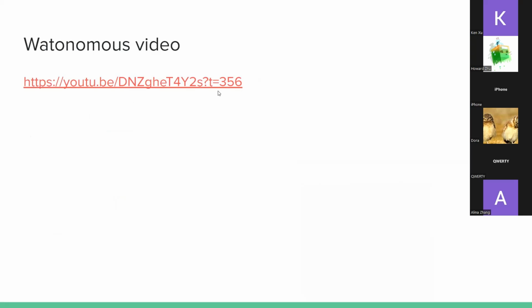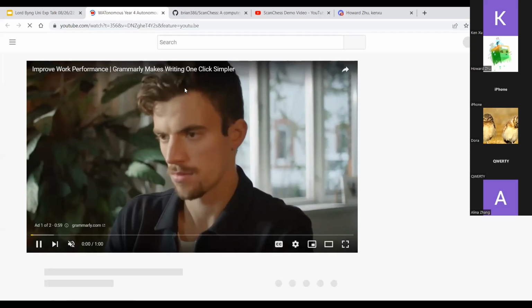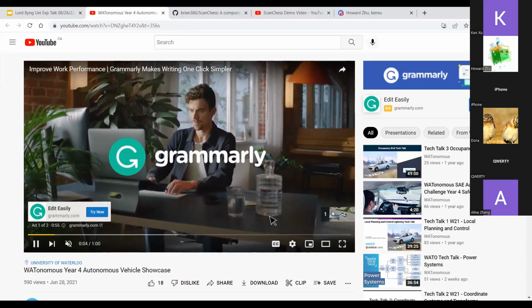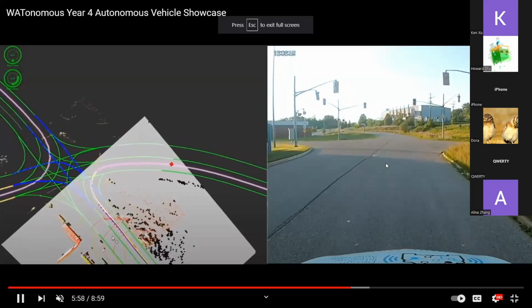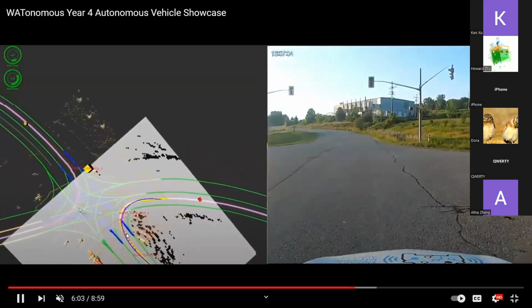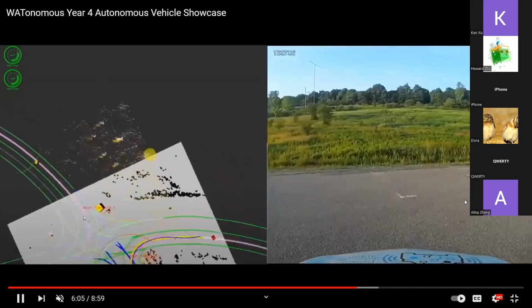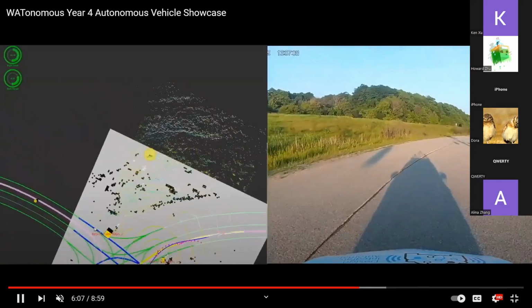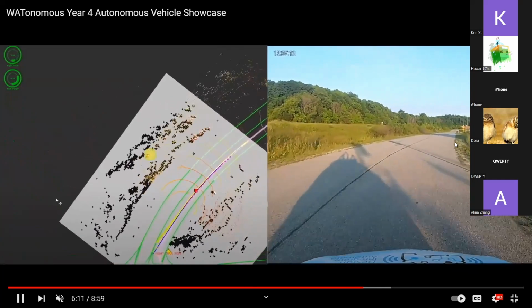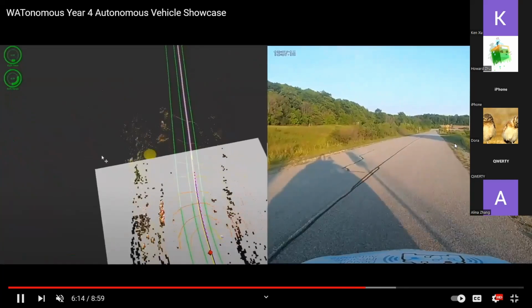Okay, next I have another video to show. This is a video from Autonomous, the autonomous vehicle team that I'm in. As you can see, this is the car that we're working on. On the left is the simulation, and on the right is the actual camera footage of the car. Right now it has just turned onto the road and it's staying on the right side.